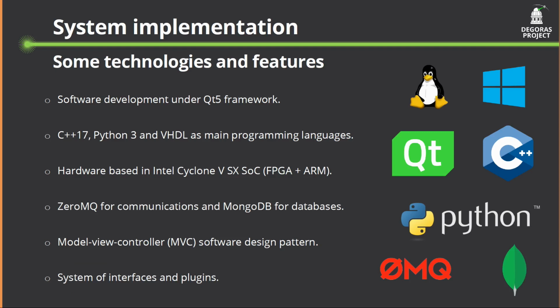About the technology that we use to implement the system, well, we use the Qt framework. That is a very modern framework used in a lot of different projects all over the world. As main programming language, we use C++ and Python 3, among others. The hardware is based on an Intel Cyclone 5 device, that is an FPGA plus a microprocessor.